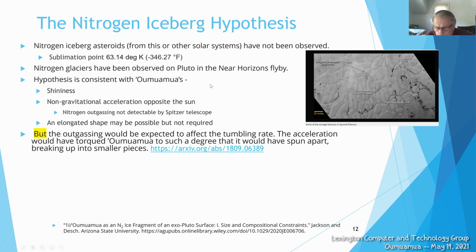Ken? Yes. Maybe you're going to talk about this, but I'm wondering if anybody has tried to make observations on what the composition of this object is. In other words, spectroscopic or some other ways of trying to figure out what the composition is. So we talk about nitrogen. Could they detect nitrogen, or is there a way to detect it?